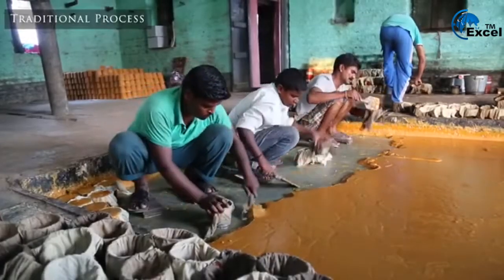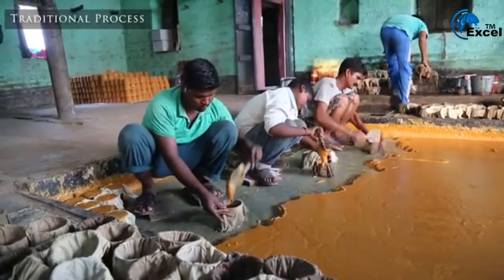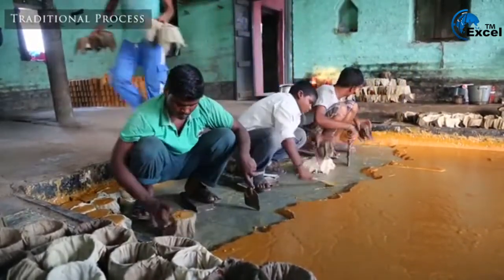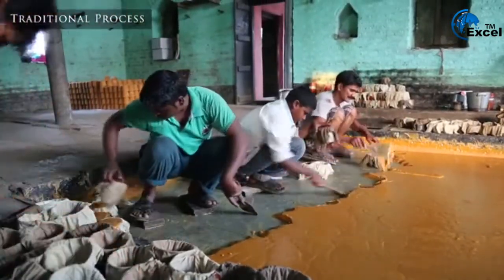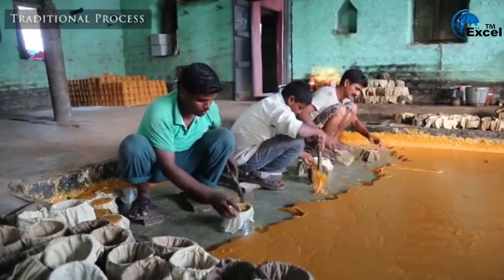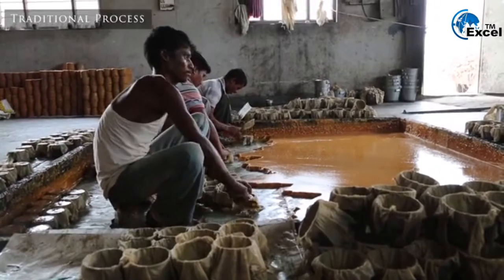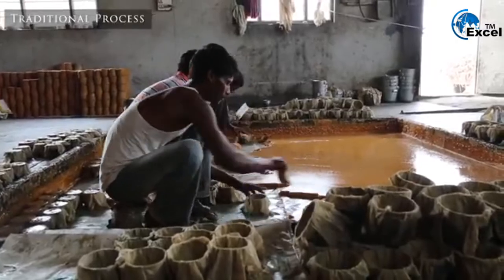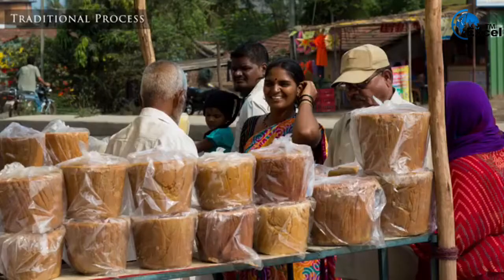Once the jaggery is ready, it is in the form of a thick paste and it is a semi-solid material which has some ability to flow. This is then filled in molds, and you can see in the conventional process that it is again done manually with a lot of labor required. It is allowed to cool down for about half an hour when solid jaggery is formed. Then demolding is done and the product is sent to the stores.